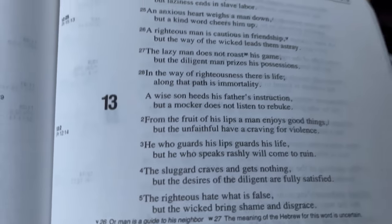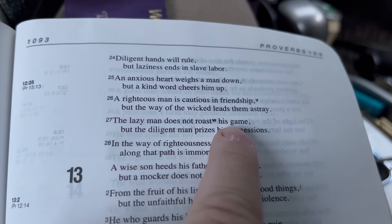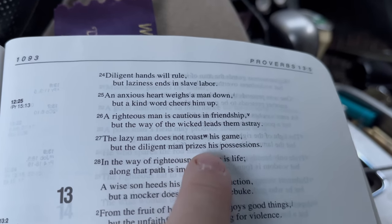So anyway, I'm just reading. It says, the lazy man does not roast his game, but the diligent man prizes his possessions. Oh, I try to stay diligent as much as I can. I try not to be as lazy. But some days I just be lazy. But today I try to stay busy.